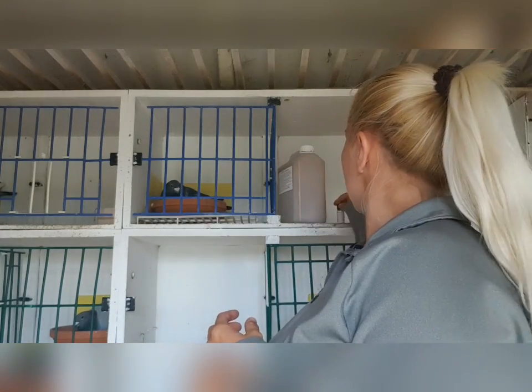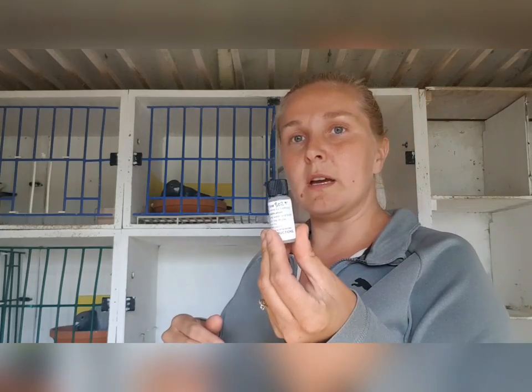But then obviously to go with that, on a general basis, you use the 302 Plus that goes with it. It's a stress reducer, which again stops the bad bacteria growing, because the more the birds are stressed, the quicker the bad bacteria will grow and double in their gut.